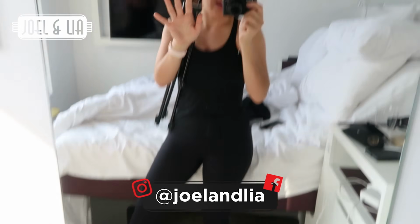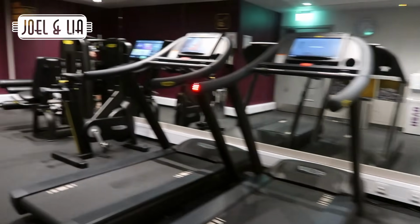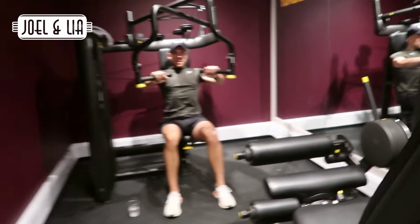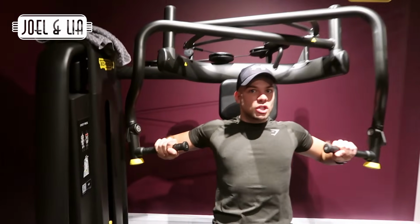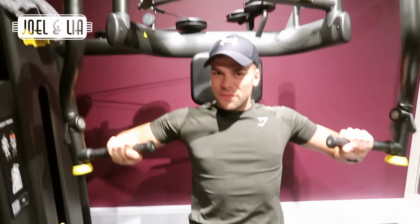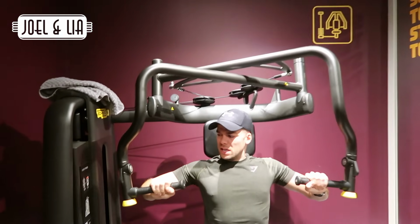Right, gym ready. Got a tripod as well because we're taking some pictures here for this hotel for some content we're doing for them. This is the state of the gym we're in. Just showing people what we've got. Joel's doing chest press. I don't like this one, it's weird. It's not very futuristic.